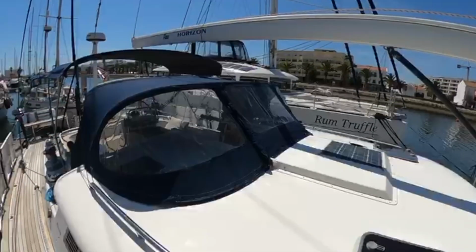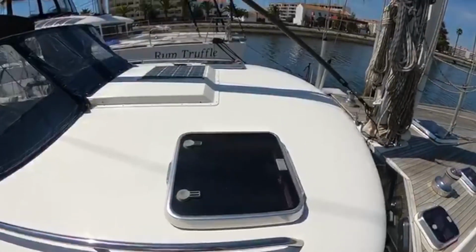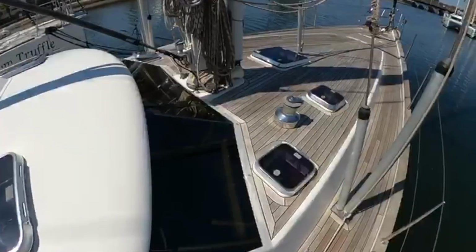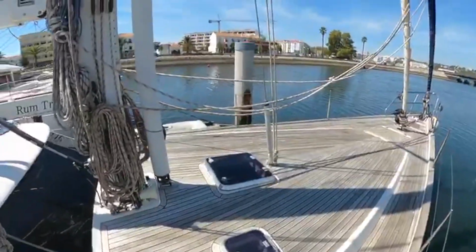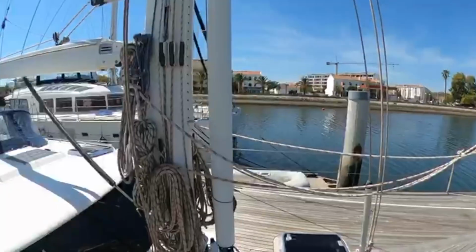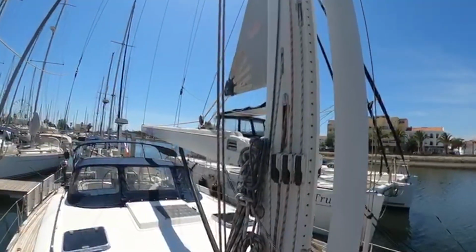The window spray hood are fine. This is the solar panel. All arch are fine. The teak deck too. The spinnaker pole. The furling mainsail.